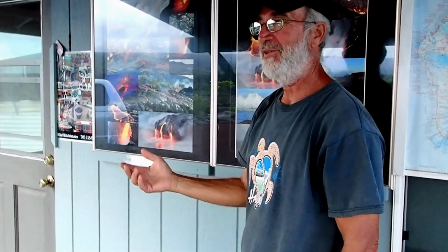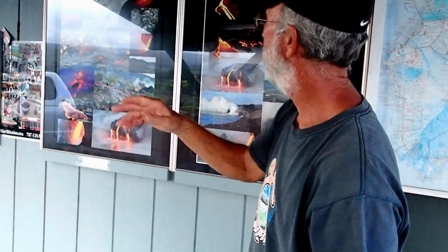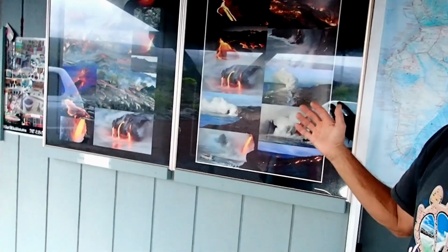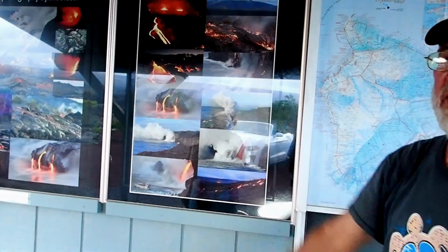Oh, I took that picture from right here. I just felt the earthquake, went in and got my tripod, set it up right here, and shot the ash cloud from right here. These are all your photos. Amazing. These are all my photos. I would just walk from my house to take these photos. All of them except for this one. This is up at the Hollywood Limo crater.